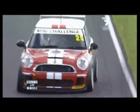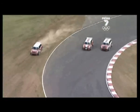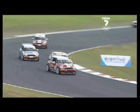But this car has copped a bit of a working over, and you can see there on the door, it's got the marks to prove it. Whoa, I tell you what, that was never going to come off. That wasn't going to stop. Bargwanna had the inside for turn 3 to at least hang on.